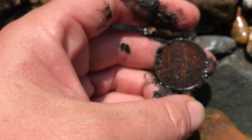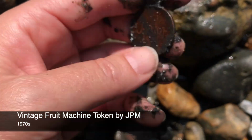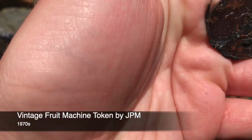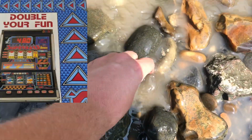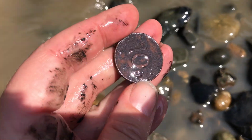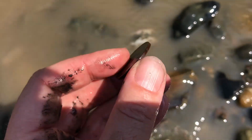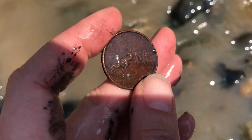But where's it for? JPM. So what is this? A token for 10p. Let's get it cleaned up. Alright, let's put a bit of water on that. So, a token worth 10 pence for a place called JPM.